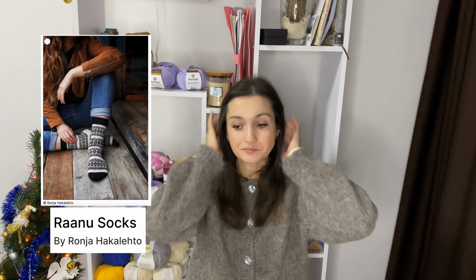Filcolana Arvetta is in general the only Filcolana yarn that you can find here in Ukraine. For Regia it's a bit better, but still you have to spend some time to find it, because not all of the knitting stores, yarn stores are selling it.